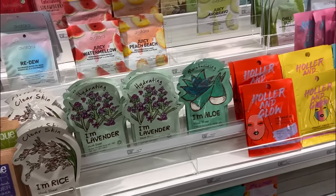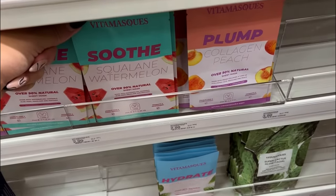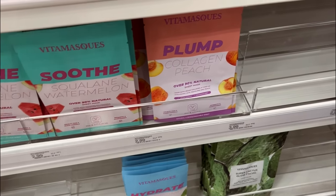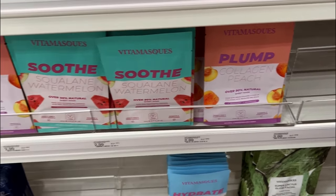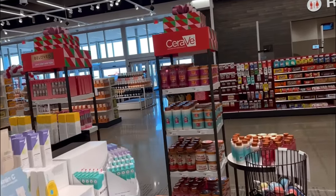Mamie's not really old enough for this stuff yet, or else I'd put it in her little birthday basket. Soothe Squalane Watermelon, Collagen Peach for Plump. Those are $3. Am I seeing Tree Hut Christmas scents?